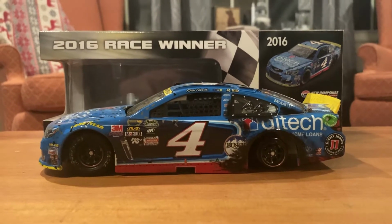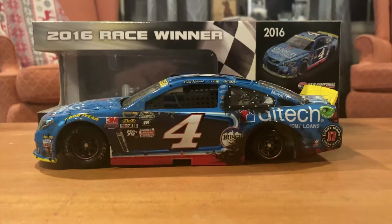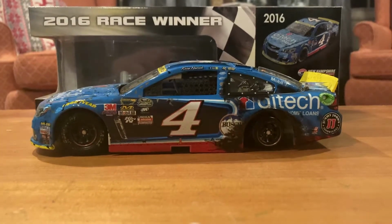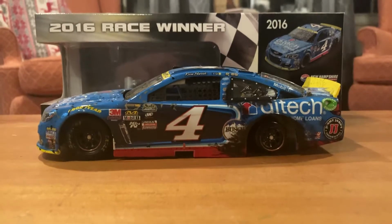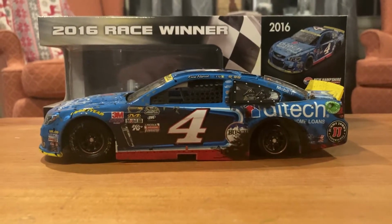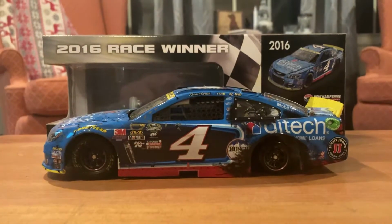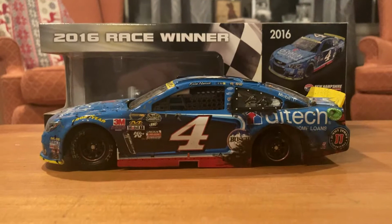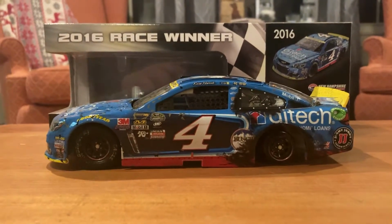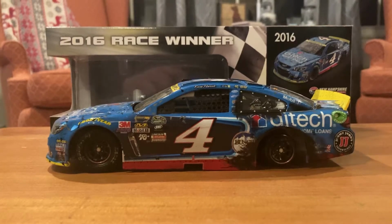For today's review, we've got one of those other ones I was talking about that's just been sitting in my room. It is not relatively recent, but it is from 2016. This is the Kevin Harvick New Hampshire win. Definitely mentioned it before, not the biggest Harvick fan, so I definitely wish he wasn't as good at my home track, but he's pretty good there.